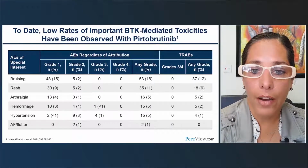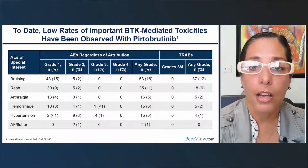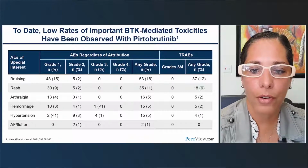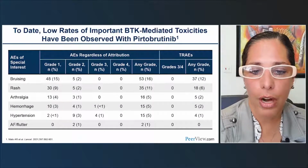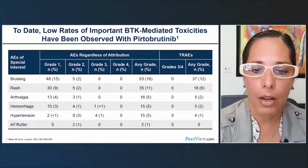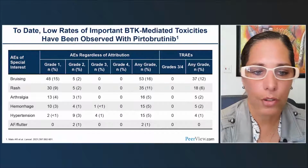Here are the side effects of pirtobrutinib. Again, encouraging to see that there are not any new side effects due to the BTK class overall, similar adverse events to what we see with BTK inhibitors, but mostly grade 1, grade 2, very few grade 3, grade 4 events. So encouraging, more immature data, but very encouraging data with a decreased frequency of the adverse events that we typically see with BTK inhibitors.